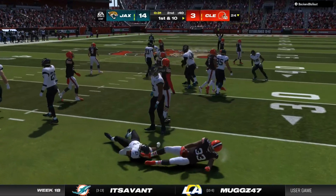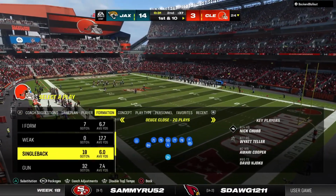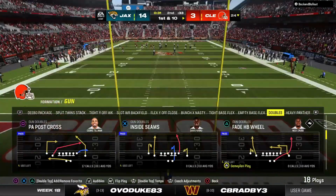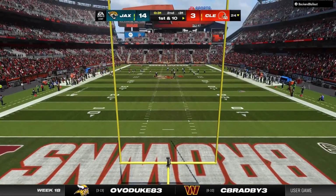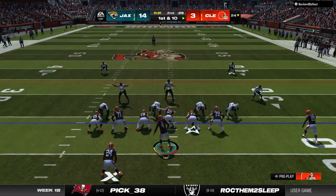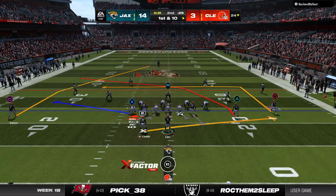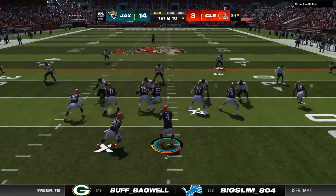A good return there, call it 13 yards. And the Browns will take over, 1st and 10. The Cleveland offense ready to go. And with them down 2 scores, you wonder if they might try and put something together, even if it's just to get into field goal range.